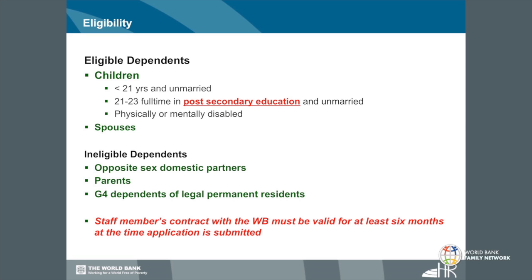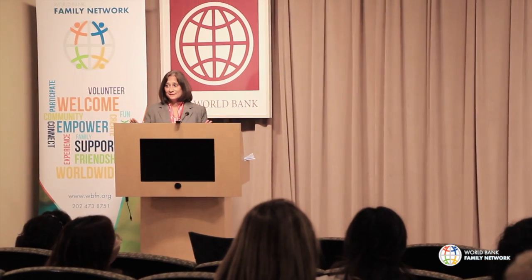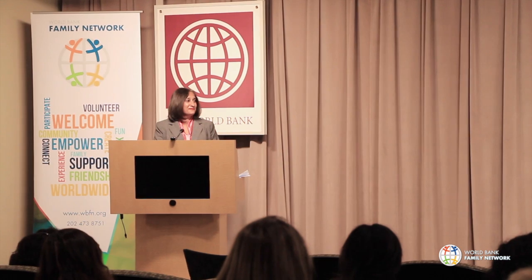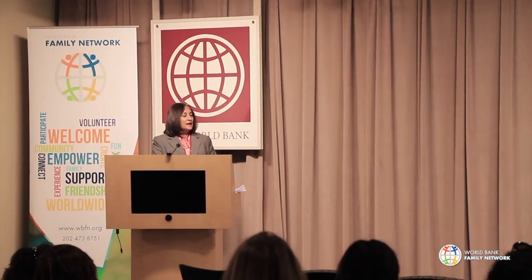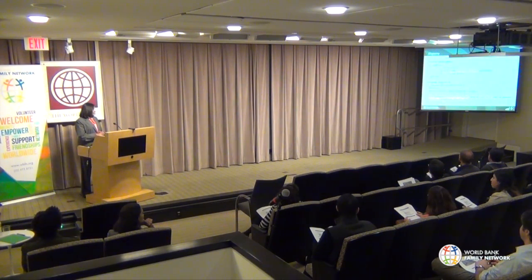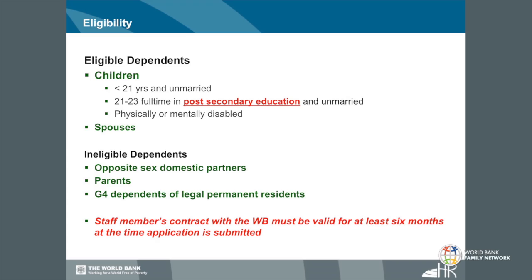Then, eligible dependent spouses are the main category, 1 spouse at a time. Ex-spouses aren't allowed, and we've had this in the past, somebody had 2 spouses, but only 1 spouse is recognized. Those dependents who are not eligible to apply for work permits are opposite sex domestic partners, and they in fact do not get G4 visas. Parents who are on dependent G4s are not eligible to apply for work permits. And finally, if the staff member is a green card holder and they have a dependent G4 spouse, that spouse is not eligible to apply for a work permit.